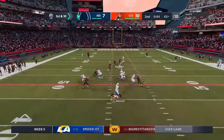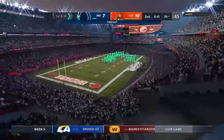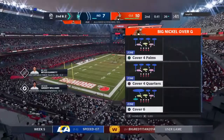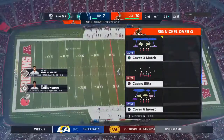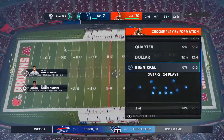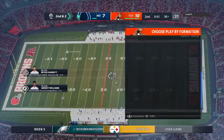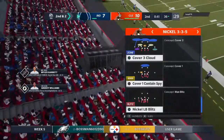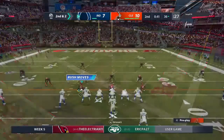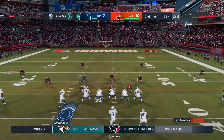Trying to shake off the interception from the last drive. He'll look to throw. He completes this one to Mack. Now the Colts going to burn the second of their timeouts as they'll stop it with just over 40 seconds to go in the first half. And 2 at the 36-yard line. Facing a 2nd and 2 after that last catch, good for 8 yards.